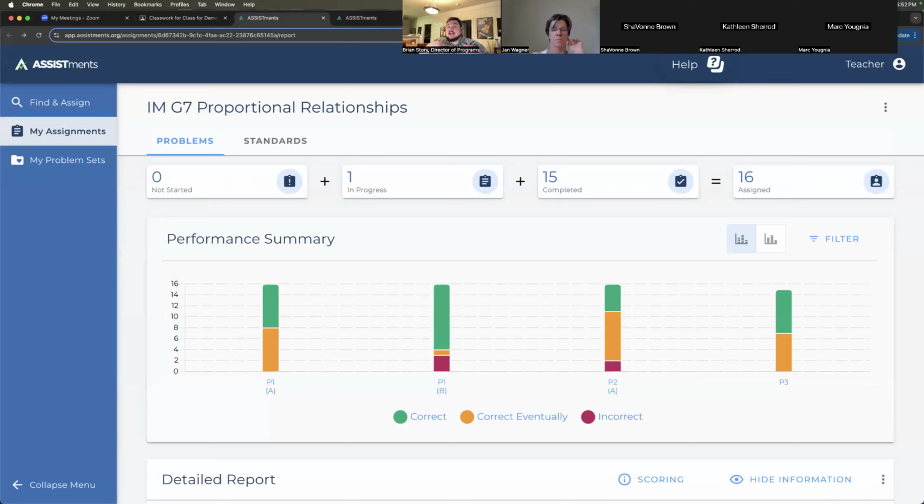If you feel like students getting it right eventually is enough for something, maybe it can be, but for another standard, you really need to see every kid get up to 100% on that problem in order to be confident that they're ready to move on. And so yeah.